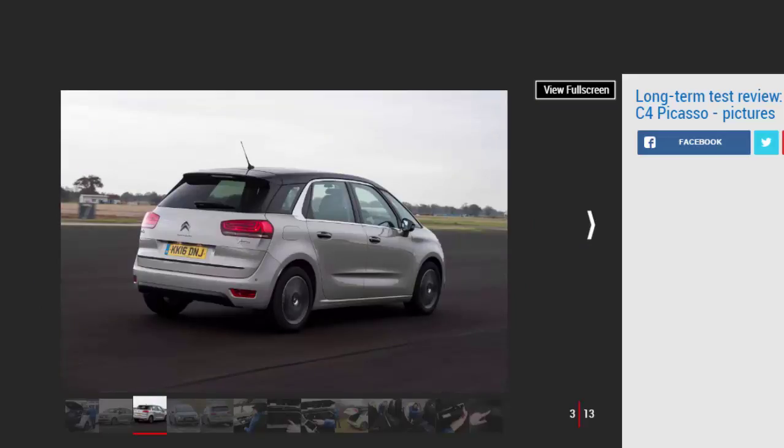Its credentials as a true multi-purpose vehicle are exactly what I was aiming to explore on a recent trip to the Northeast. A family friend's house move meant they needed to dispose of a barely used sofa, so with an aging couch looking sorry for itself at my home, I shot off in the C4 up the M1 to Newcastle to pick up a replacement.